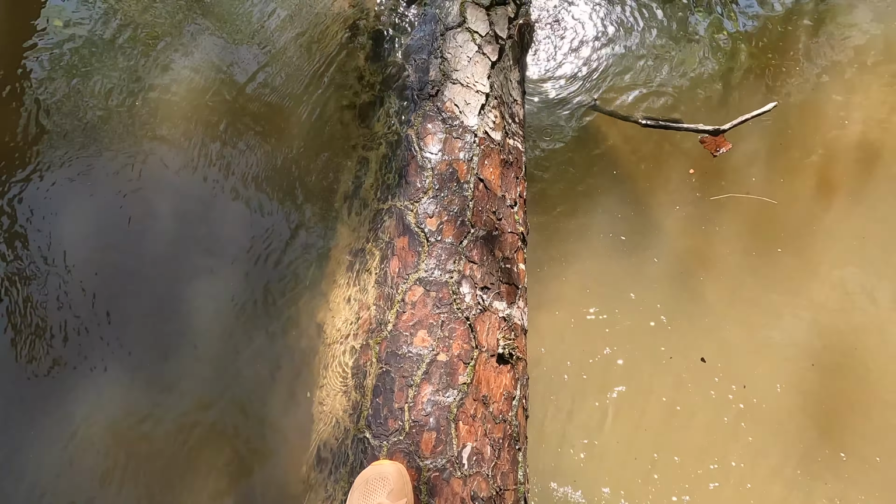So this is where I like to hang up the hammock right here. Cool little spot. Look at that. Water is up. Woo! Man! Scary.